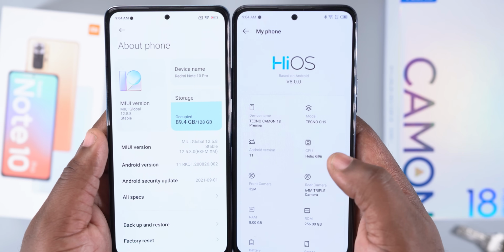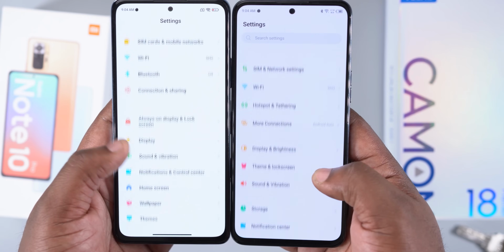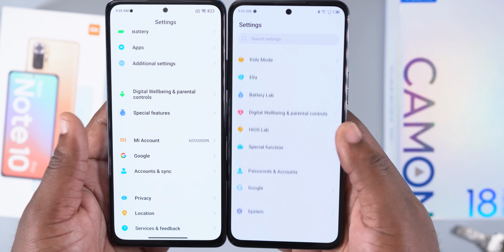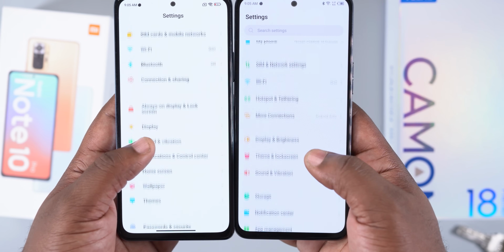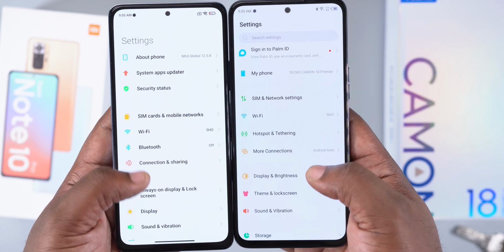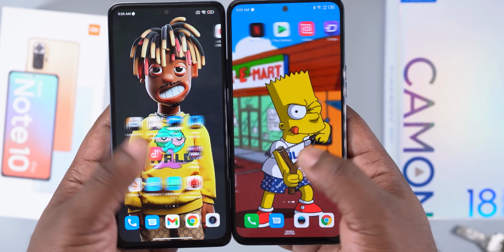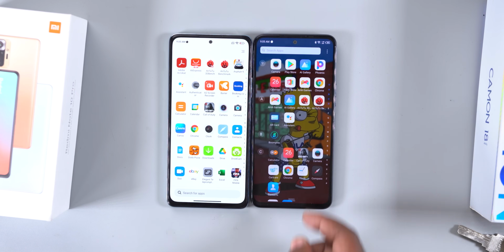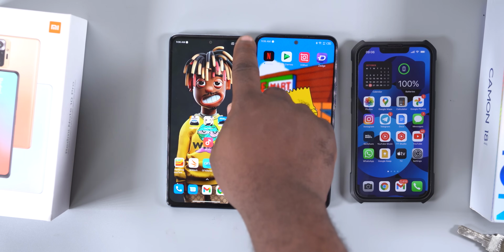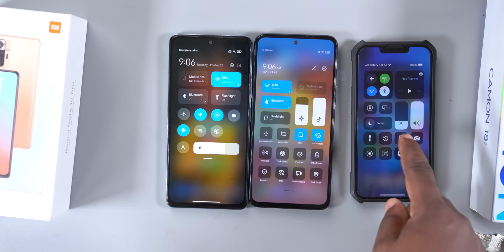For the operating system, both smartphones are running Android 11 with their various skins. The TECNO Camon 18 Premier has iOS version 8.0 and it looks polished and on par with MIUI 12.5.8 in terms of looks, icons and even animation. But the area I will knock iOS is in the app drawer. You can swipe down to go back to the home screen, and for the notification area, they look similar. Both smartphones got their inspiration from iOS.